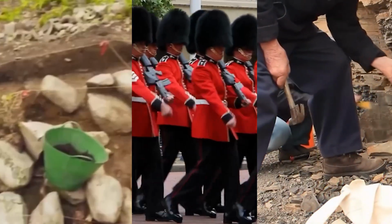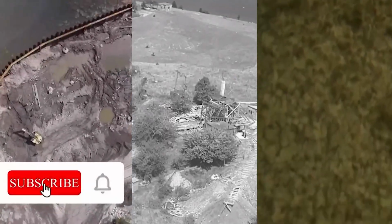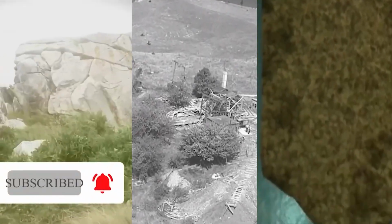Realizing this issue, the team shifted to incorporating more scientific methods into their treasure hunts, taking water samples near their drill sites to analyze in the lab.